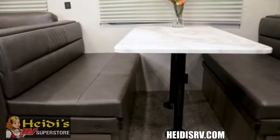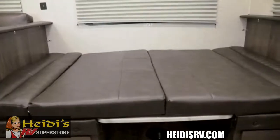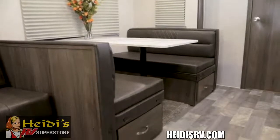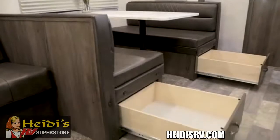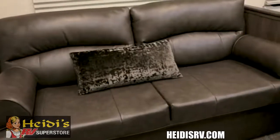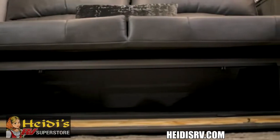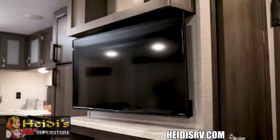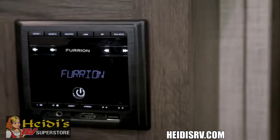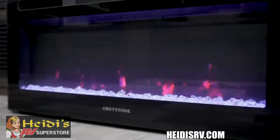The Della Terra's variety of seating options include the wider 48-inch booth dinette, which conveniently folds down for extra sleeping space, and features the expanded 24-inch dinette drawers on roller guides. Or get comfortable on the upgraded jackknife couches with side bolsters and additional under-couch storage. To enjoy the view of the optional panning TV and entertainment system, featuring a Furion sound system. Keep warm with the LED fireplace, standard in many floor plans.